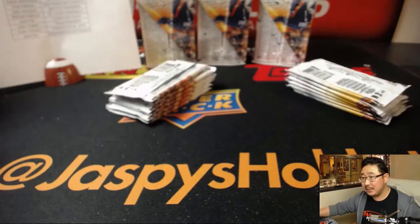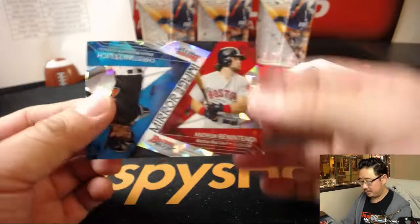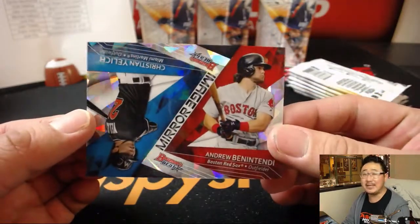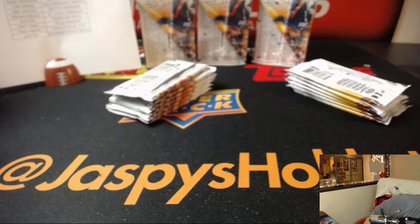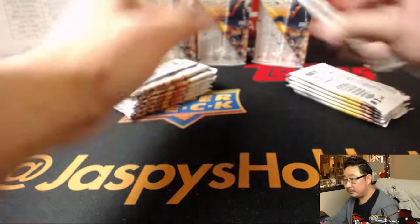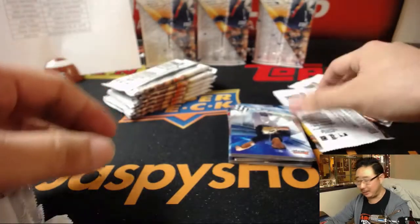The one per case insert is this right here, the Atomic Mirror Image. No, it's no prank, Arthur. This is for real. You did indeed purchase the Diamondbacks and pick your team 2 of 2017 Bowman's Best Baseball, a brand new release. And these are real autographs that are being pulled out of here.